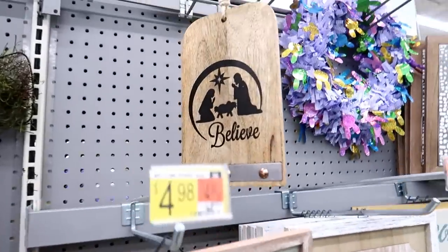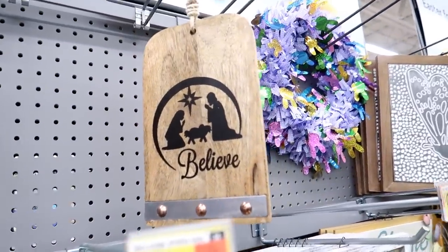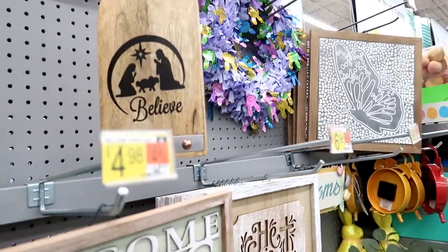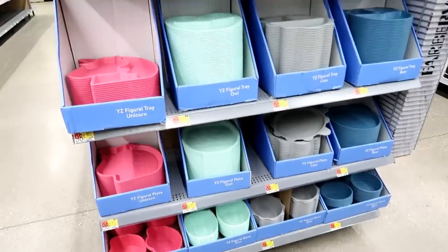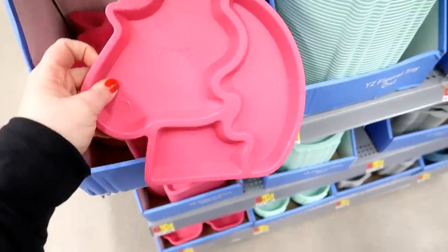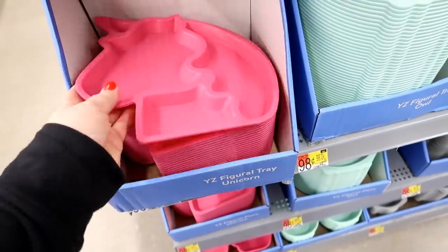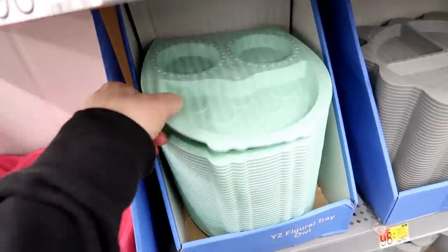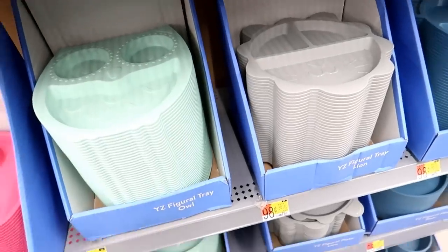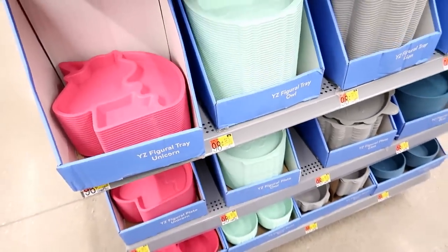And here we have the juxtaposition of Jesus's birth and his resurrection. It's the Twilight Zone. These plates are so cute. My kids have grown out of this type of stuff now, but if I tried to get these for them, I'm sure they'd laugh me out of the house. But aren't they adorable? A little divided plate. 98 cents, that's a good deal.